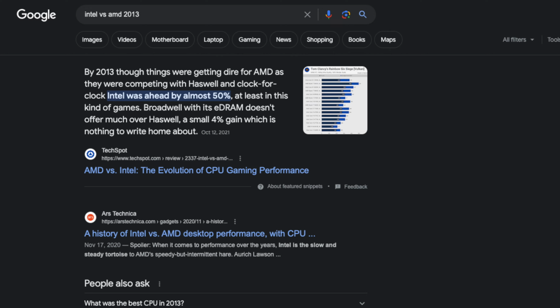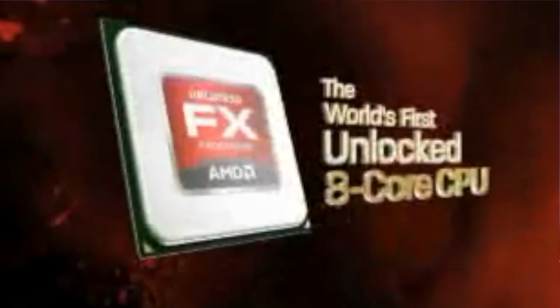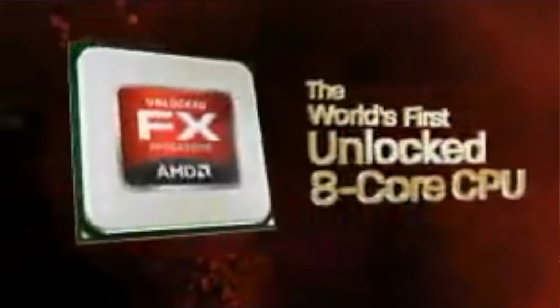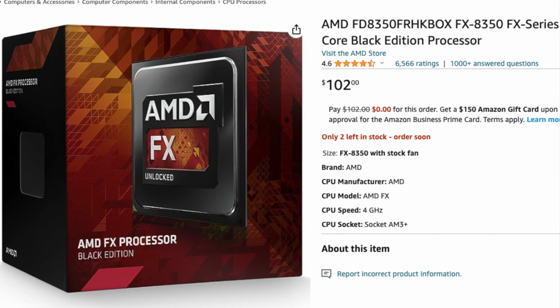This processor is a year older than the 4690K. It's part of the Haswell series processors, which were actually pretty solid CPUs for gaming. And let's be honest, back in 2013, 2014, Intel kind of ruled the market for high-end gaming. Yes, AMD had their FX processors. Some of them were pretty decent. I actually wanted one. I wanted the FX8350 Black Edition. I really thought that if I could buy one of those CPUs, I would never need to upgrade ever again.